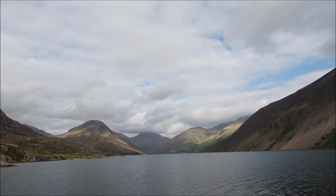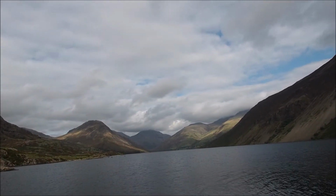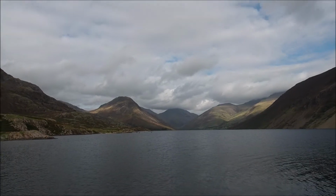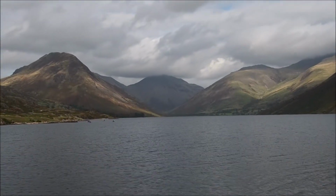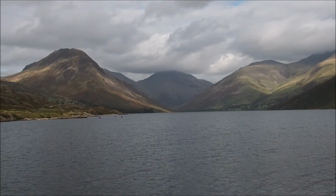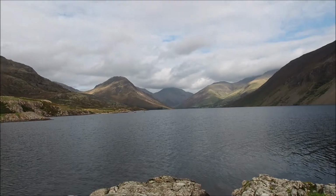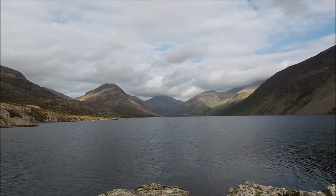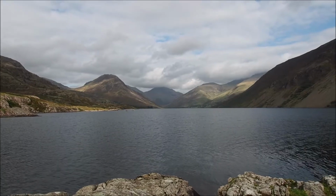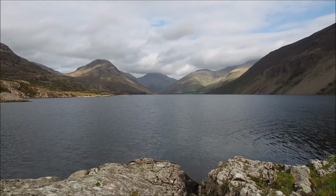So shooting portrait, I've got an awful lot of sky up above, whereas really the bit of the sky that's interesting is just above those 3 peaks in the distance, not necessarily all of that. So I think a square is worth a go. I'm just going to give that a quick go now, although the sun's just come out behind me.